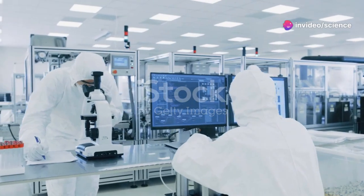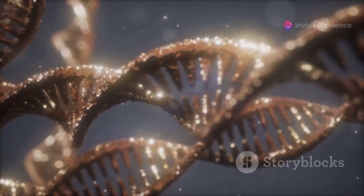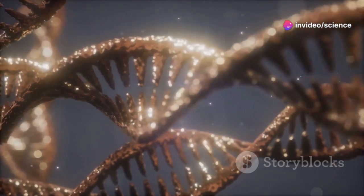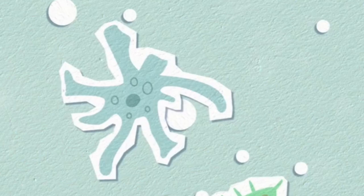Imagine a bustling factory, working tirelessly to create everything our bodies need. This is the world inside our cells, where microscopic machines called ribosomes hum with activity. These remarkable structures are responsible for one of life's most fundamental processes: protein synthesis. Without ribosomes, our cells would grind to a halt, unable to perform even the simplest functions.